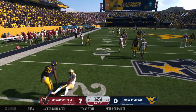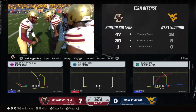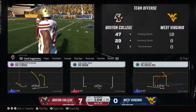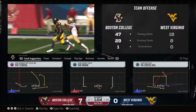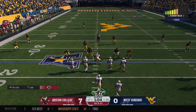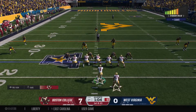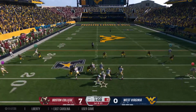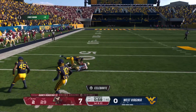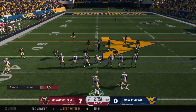Really good job by the coverage team to make the stop, and that's where they'll put it in play. Boston College sending the offense back onto the field. Didn't get anything done, 3-and-out on their last series. They'll try to find a rhythm here. They'll snap the ball. First play of the drive coming from their own 24. Gives it to the back on the draw. Past the 1st down marker and still running. They'll move the chains after he gets it to the 43-yard line.